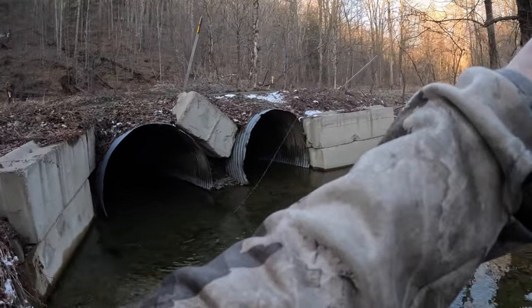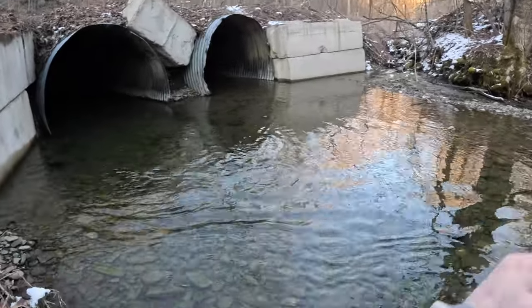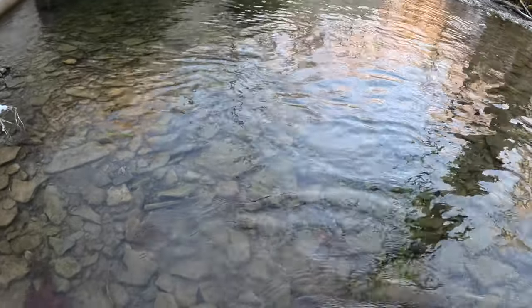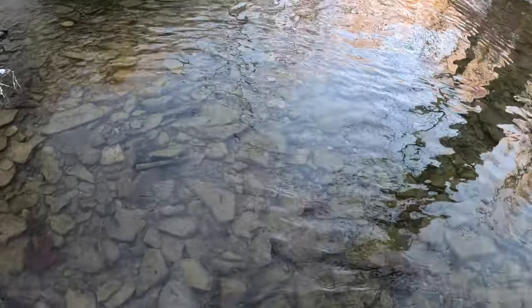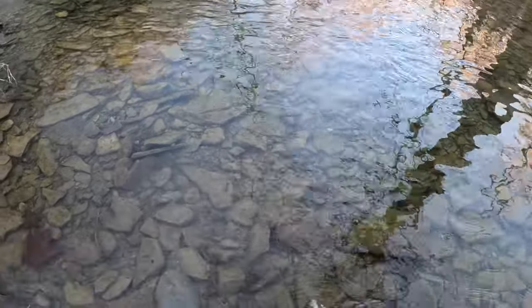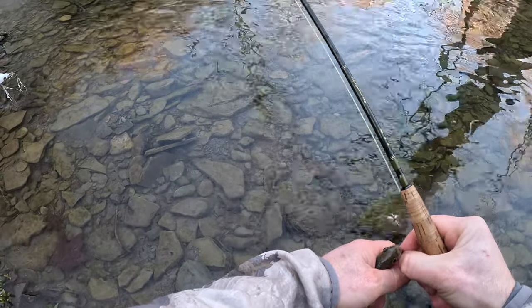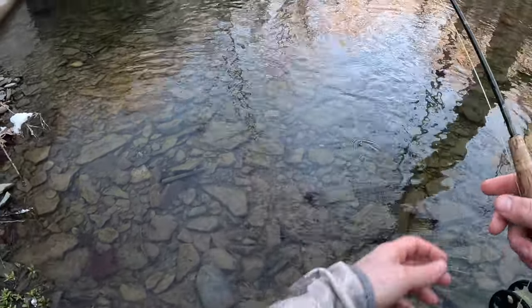There you go. I knew there had to be another fish up in that culvert. There we go, just a little one, but hey. That was worth casting up there. Come here, little guy. You are slick. Here you go. Fat little belly on that guy.